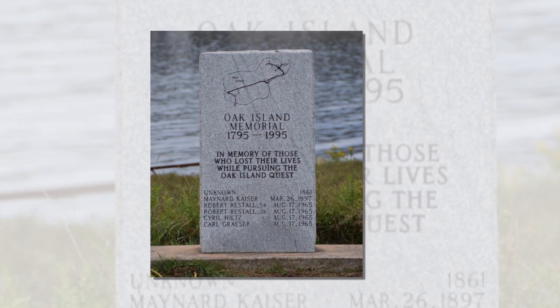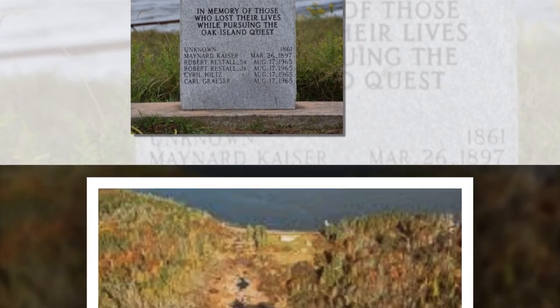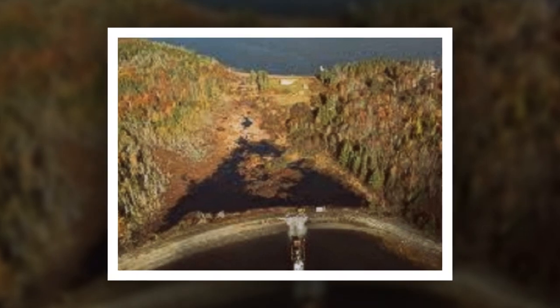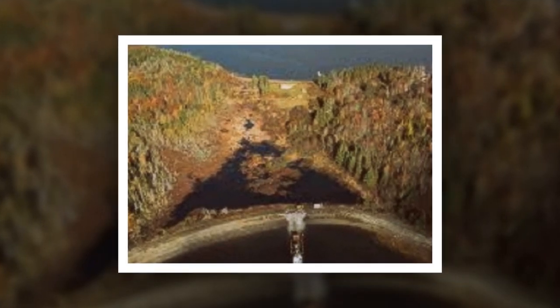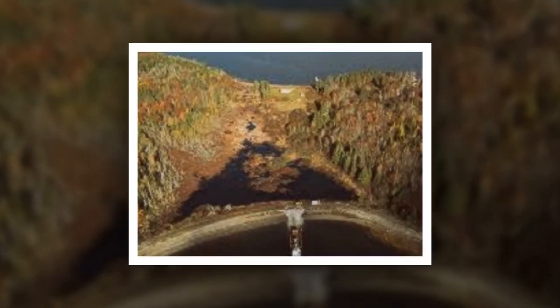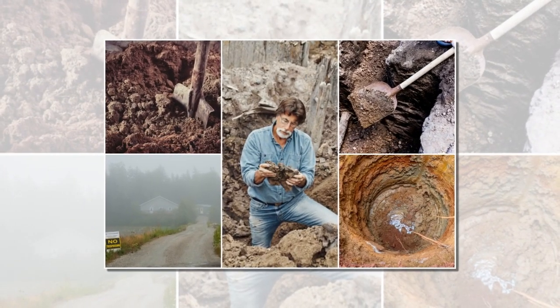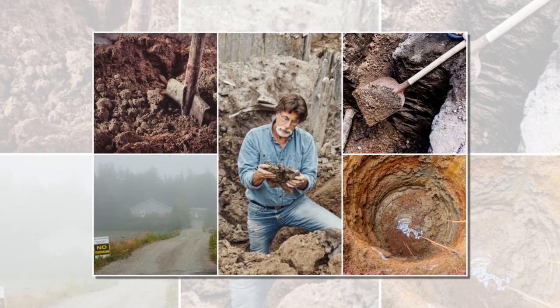"These markings indicate a significant presence here, possibly for years." As they delved deeper, the team unearthed remnants of structures, wooden beams, stone foundations, and tools that spoke of daily life. It was clear that whoever had been here had stayed long enough to leave a tangible imprint on the land.